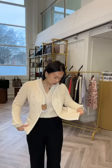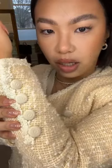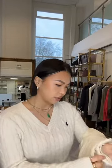this is the Chanel blazer in a size 36. This is a very gorgeous piece. I'm actually considering getting it for myself. It is a double-breasted closure, very iconic Chanel. And you also have the buttons, which are cream CC buttons with pockets. Very classic Chanel, double-breasted closure. Again, cream, let me check the material really quick.